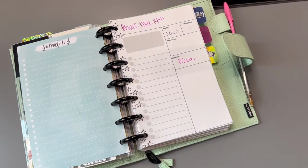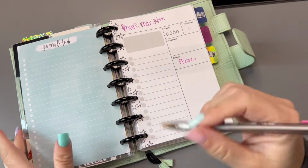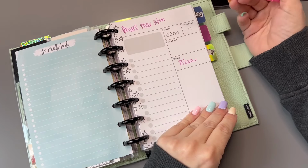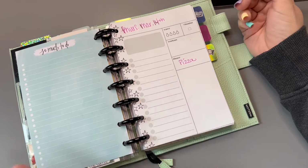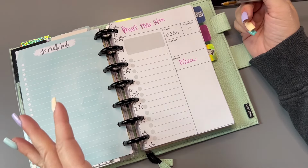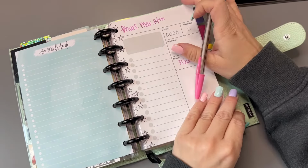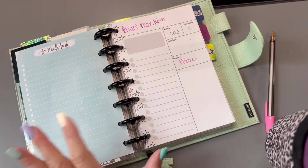Okay, so first I want to set up my daily to-do list so I can get my day situated, so I know what's going on for today. These are daily pages that I designed myself in Canva. If you don't know, Canva is an app where you can design pretty much anything, and I just made these, printed them out, punched them and put them in here. It's a completely free app, so it's really fun to just get in there and start designing things.